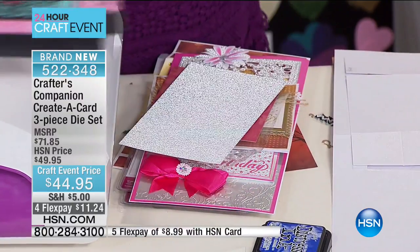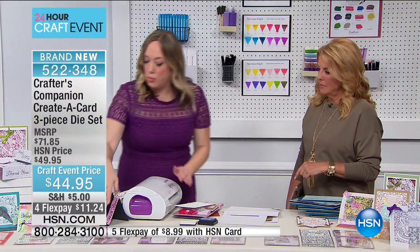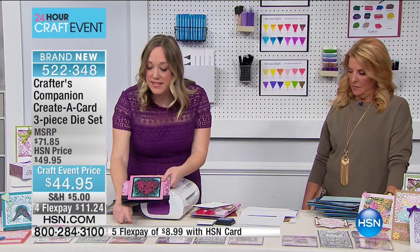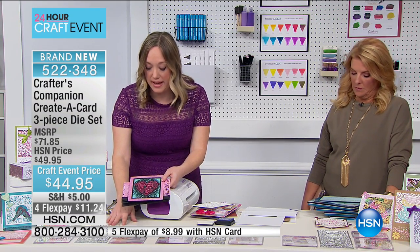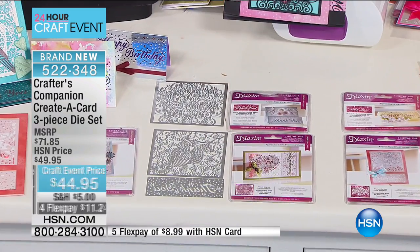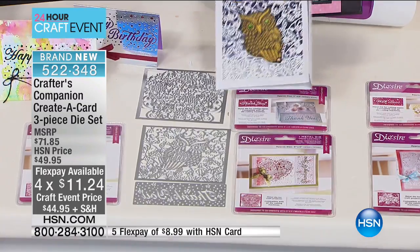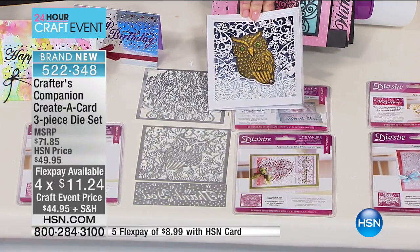Now let's show them the three designs you're getting in a finished item. Right. So that was one of them. This is one of them that you're getting. This is the heart. This entire set is called the Thank You, and you're going to get the heart, and you're going to get that coveted owl. The owl, oh, wow, is so amazing.